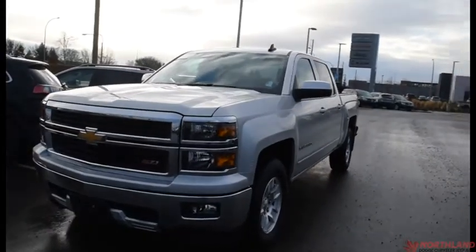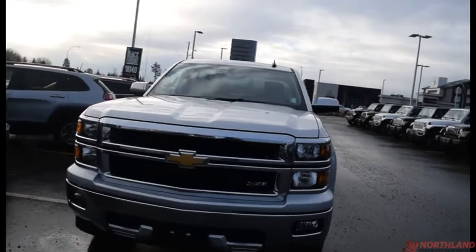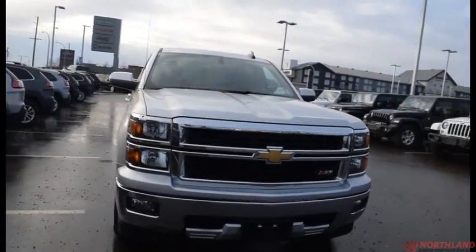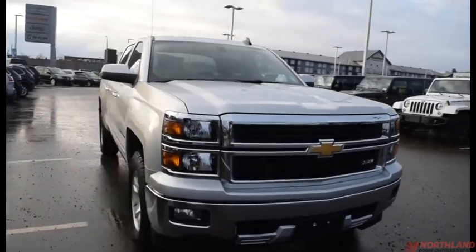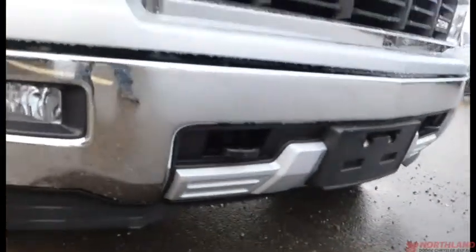Hello, this is Seth from Northland Dodge in Prince George, and today we're taking a look at a 2015 Chevrolet Silverado 1500 LT. Under the hood we have a 5.3-liter V8 engine and a 6-speed automatic transmission. This guy's in silver, looks great. You got that chrome accenting with the Chevrolet badging, as well as your lights right there and your fog lights down there. You do also have your tow hooks right there.